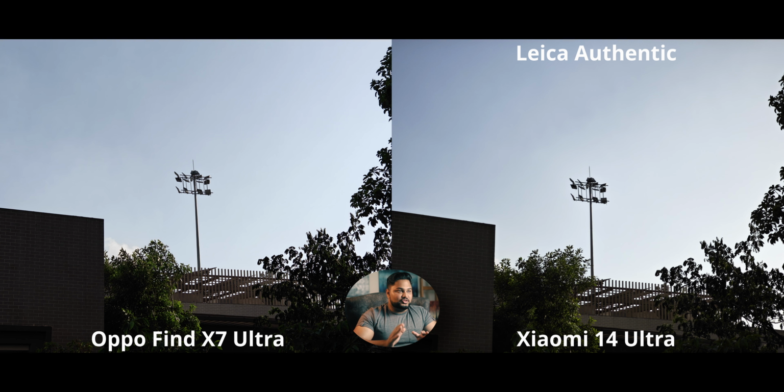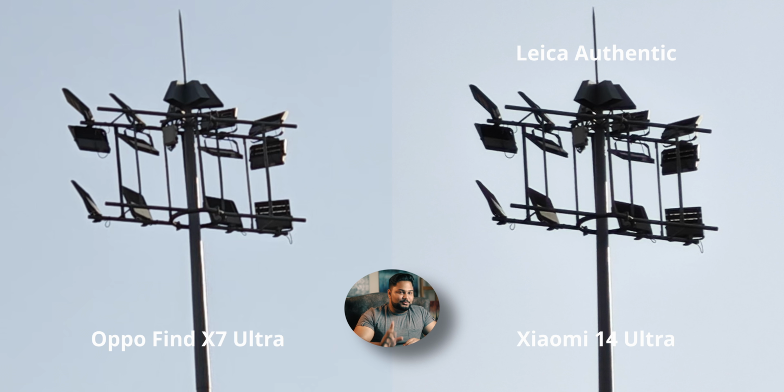Now then for 3x, so this is optical zoom on both of these phones. And secondly, I do want to point out that both of these are now handling the exposure and the contrast, the balance particularly well. Like, I don't really have anything to complain about. But it is going to be the details that are going to be the most interesting, right? Because as you can probably tell, the Xiaomi is without question producing more detail.